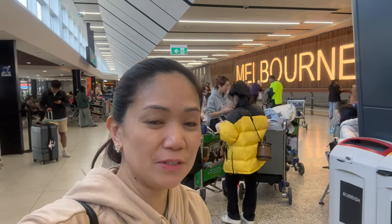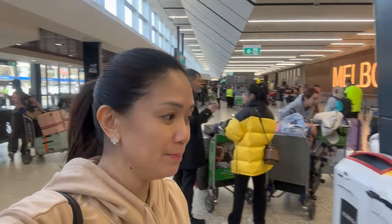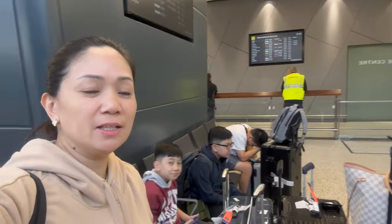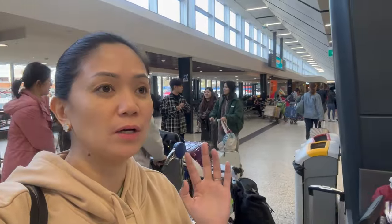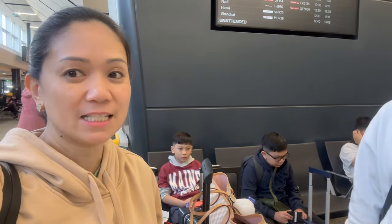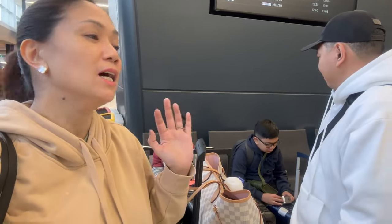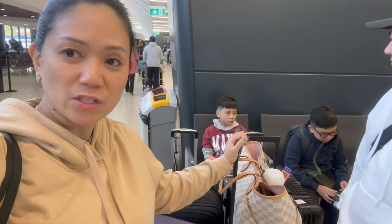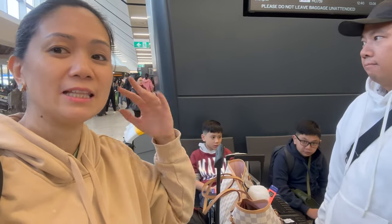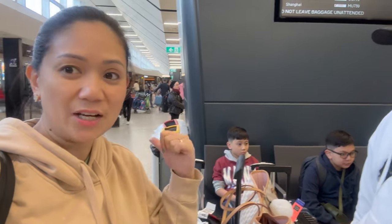We just arrived. It's currently 10 a.m. and we're already out. The kids are here. It was a smooth process in the immigration. Same as last time, we were not asked any questions. Our bags were not opened, so it was direct from the immigration officer to the baggage claim and out to here at the exit.